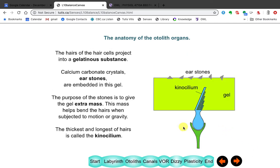Now, the hair cells project into something like jello. And the hair cells are like the hair cells you saw in the auditory system. They have this crew cut, and they have a tall kinocilium. In addition to this jello, we've got a bunch of stones that are scattered on top of the jello. And this is to make the whole thing heavier. And when something is heavier, it wants to stay still when your head moves. So when this thing stays still, it bends these hair cells that are attached to your body that is moving. So this moves, it stays still.